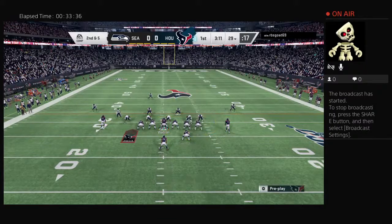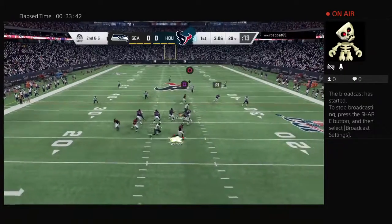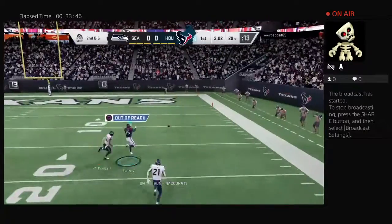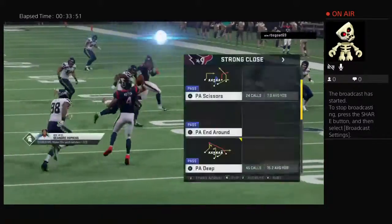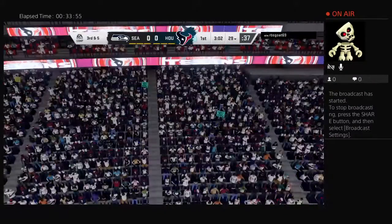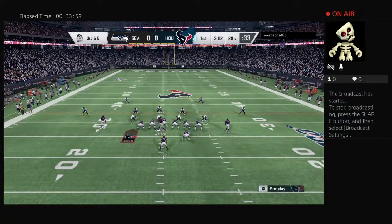Here we go. 55. Check. Watch 54. Watch 54. From the 29, Watson flushed out right. He's letting this one go for Fuller, and that'll be incomplete. Good protection that time, and they couldn't hook up on the long one. Now it's 3rd down. They come up now 3rd and 5 following the incomplete pass.